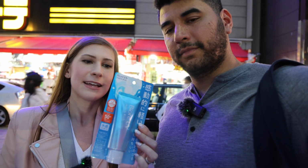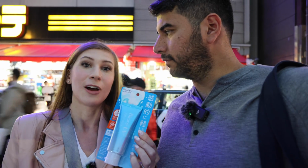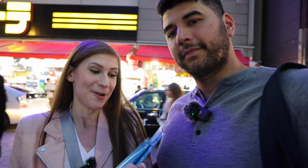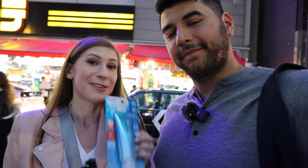And I heard this online. I heard that Japan has some really nice sunscreens. This is Biore Aqua Rich SPF 50. I guess it's almost like a water texture on your skin. It's technology that we haven't had approved yet in the US. So this is going to be really great for the Southern California hot, sunny summers.